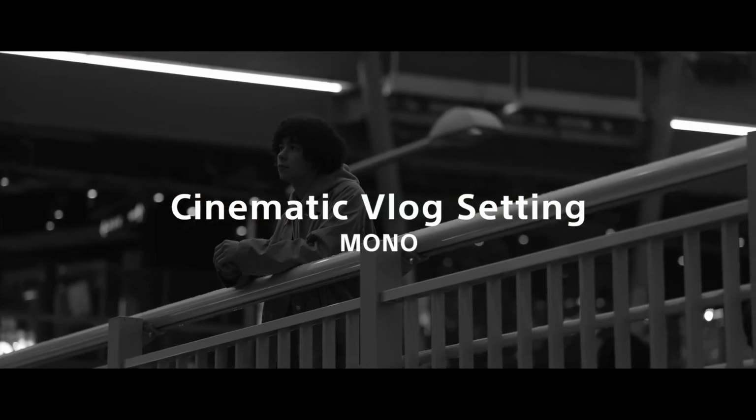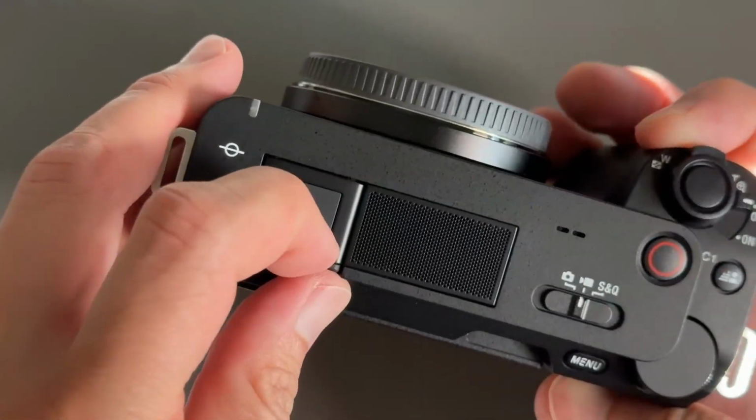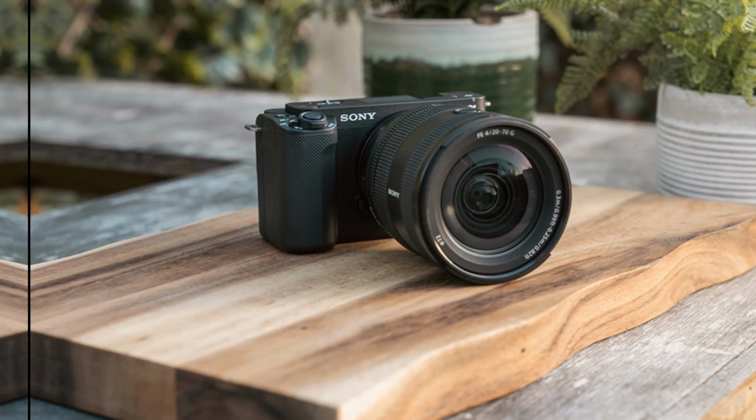What stands out most is how user-friendly it is. The ZV-E1's ease of use lets you focus on creativity rather than technicalities. In conclusion, the Sony ZV-E1 sets a new standard for vlogging cameras.